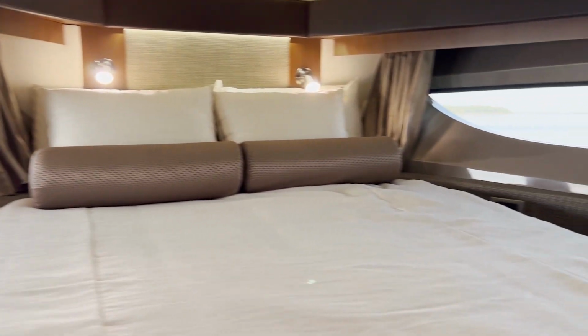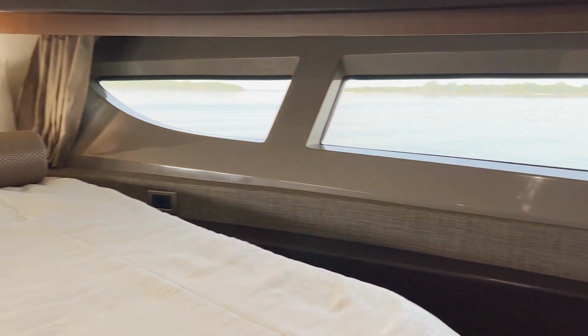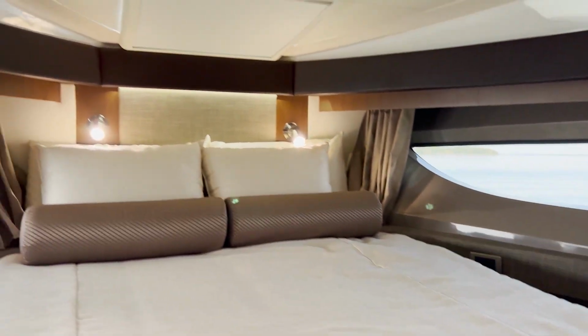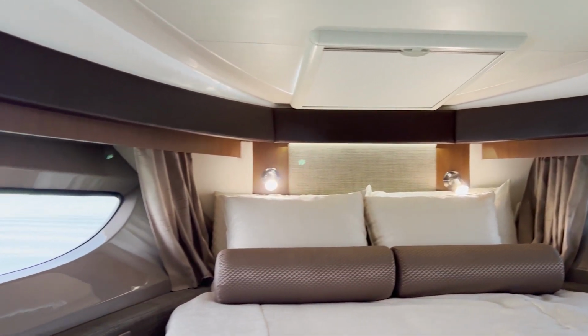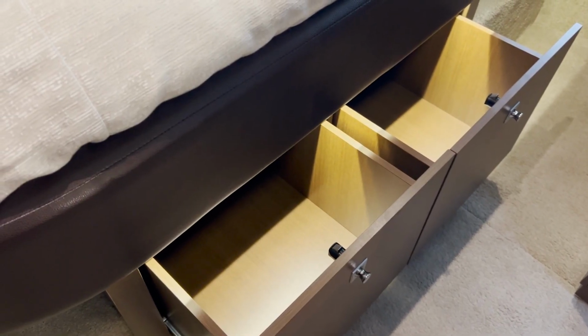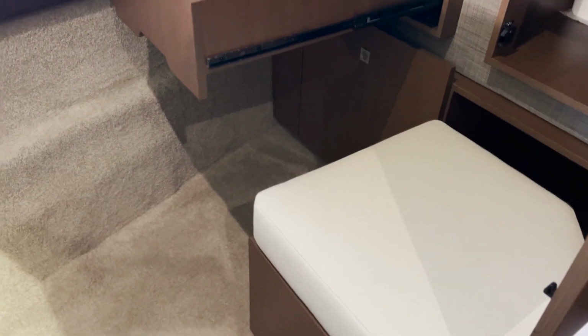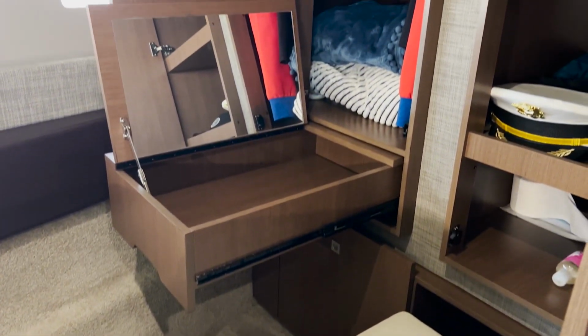Down below, the master stateroom is located forward and features a centerline island berth with easy access from each side of the bed. This room is also equipped with an overhead hatch and 2 large windows on each side, providing plenty of sunlight. There are 2 large drawers and a tremendous amount of storage space in the closet and shelves, including this handy pull-out makeup vanity with mirror and seat.